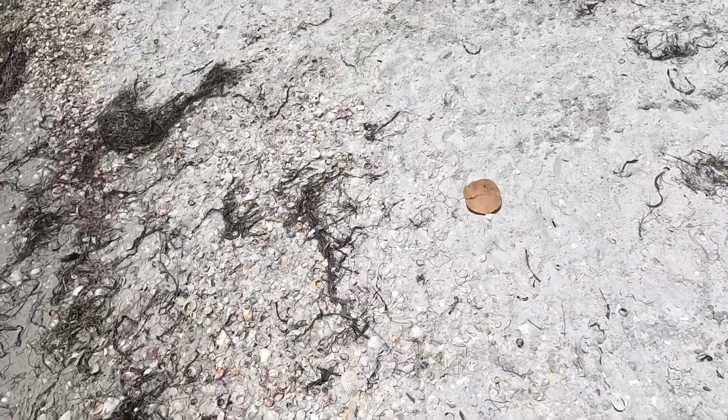A lot of those. A lot of crossbarred Venuses too, and jingles. Little cut and transverse arcs. Smashed up beach bowls too.